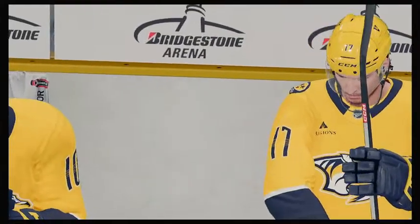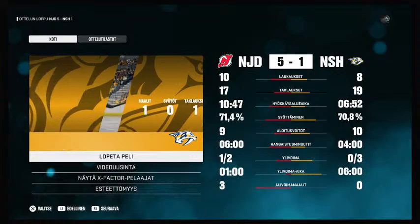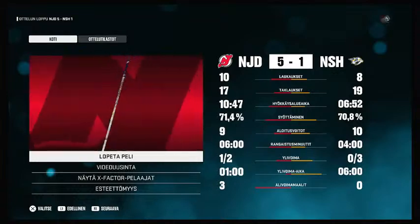New Jersey's effort at all ends of the ice really impressive here this evening. Yeah, it was a collective effort, in particular their shot total. They just peppered the tender and drove the net. They tried to get to the paint, and that's something that really paid off.